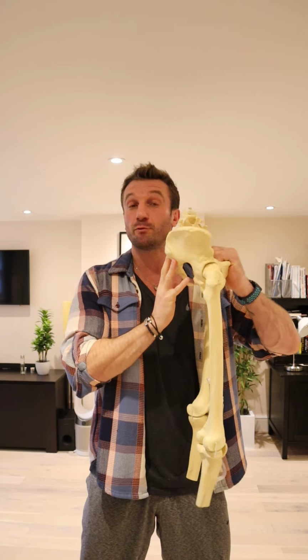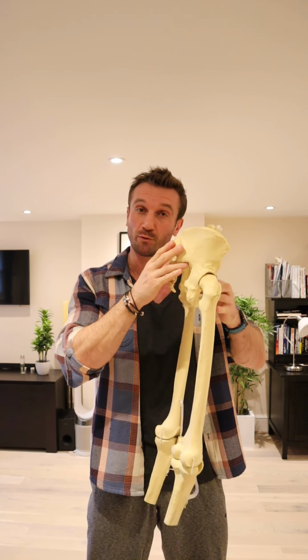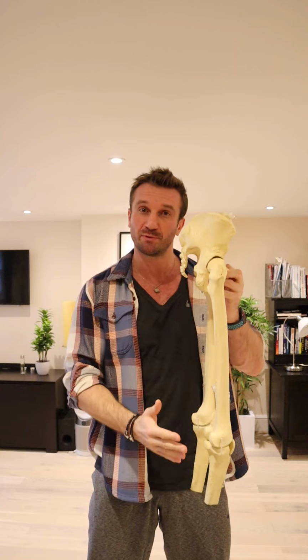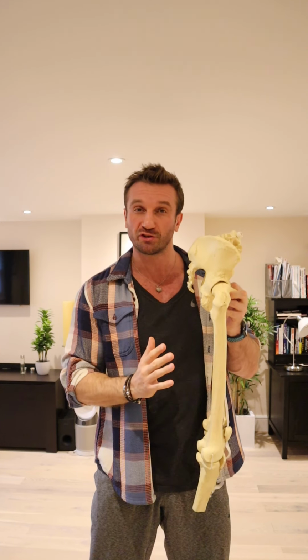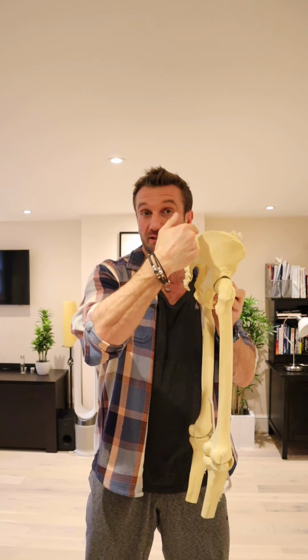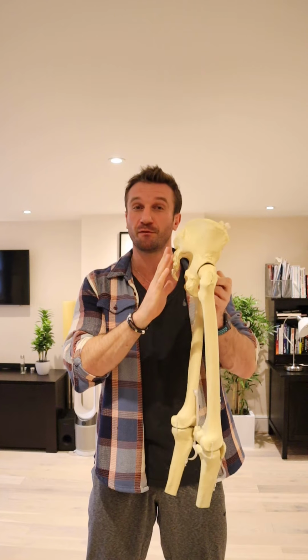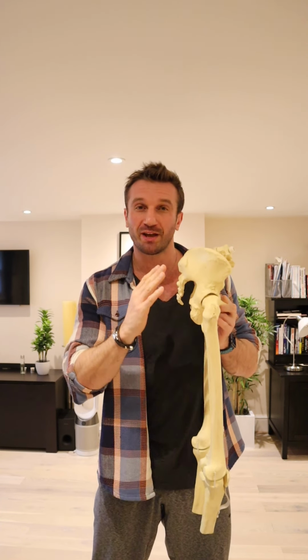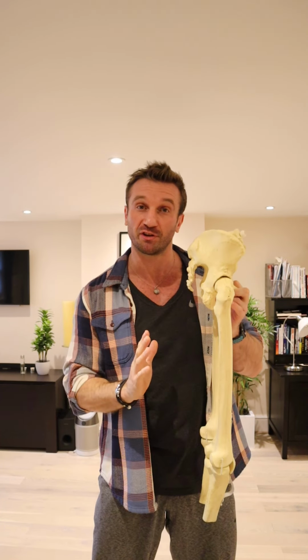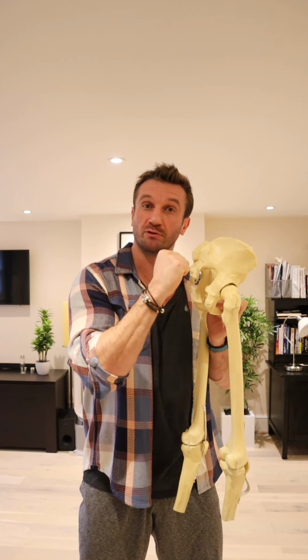Now, if we do lose position of the pelvis and a pelvis does tip forwards, these two attachment sites of the hamstring have not changed, but we've just moved one end further away from the other end. So if we tip a pelvis forwards, we've actually put that hamstring in a lengthened position. So it's now actually longer, but it will feel tighter because it's being pulled.